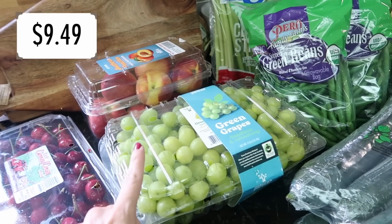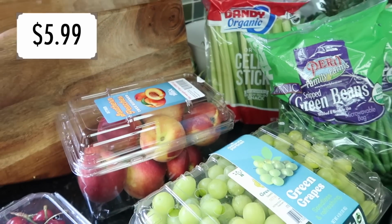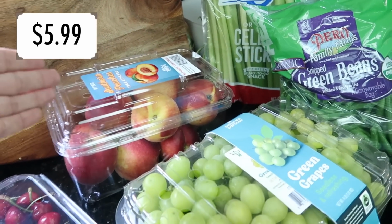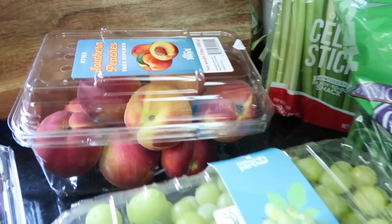Okay, I got some green grapes. I don't know how crunchy these are. I'm hoping they're pretty crunchy, but I feel like it's not really grape season. I don't know. These southern peaches, oh, I got a waft of them as I walked by and I said, we need to have some of those at home. My kids love peaches, but they love them when they're super hard. And I just cut them into pieces and they eat them. How do you eat a peach?